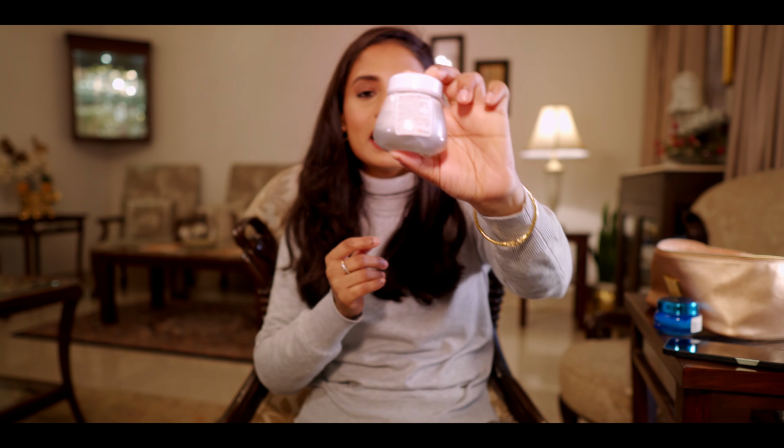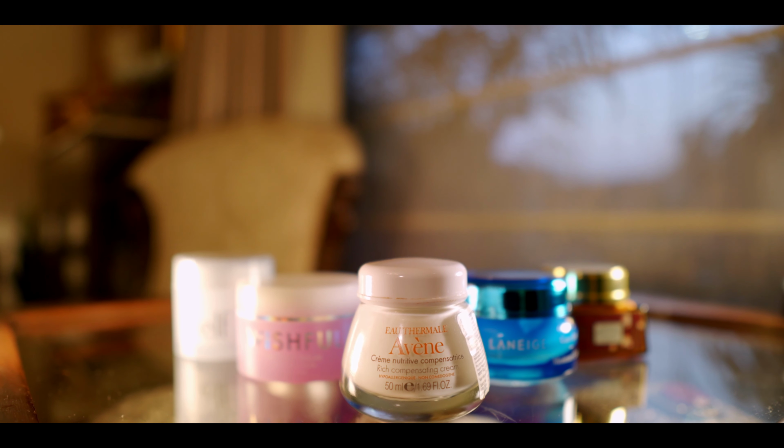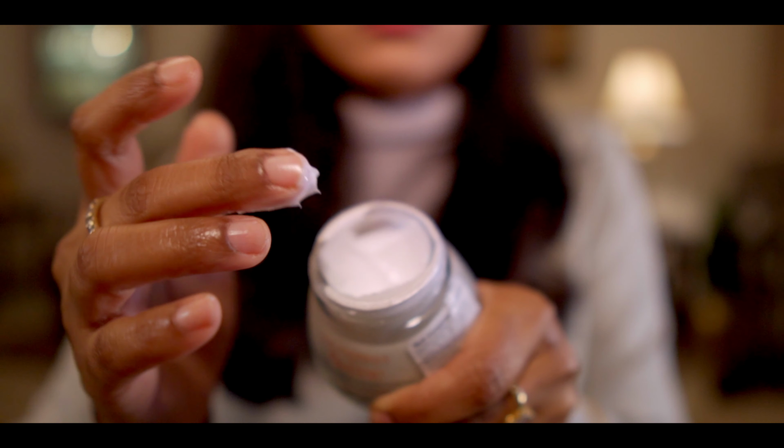The next one that I want to talk about is by a very strong dermatological skincare brand, and I'm talking about Avène. Let me show you. It is the Avène Rich Compensating Moisturizing Cream. This is again in the same price range, I think. It retails for around the same price as e.l.f., maybe a little bit more. But again, this is a very nice moisturizer, very rich.